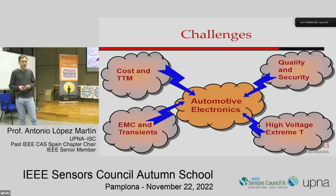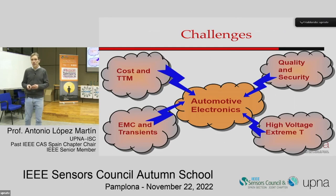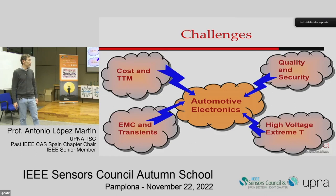So which are the particular features, the problems and challenges we have in automotive electronics? It's not a simple market in order to do electronic design. For instance, consumer electronics is much simpler. In automotive electronics, there are some features that really make things complicated, but at the same time, the market is very attractive for companies.